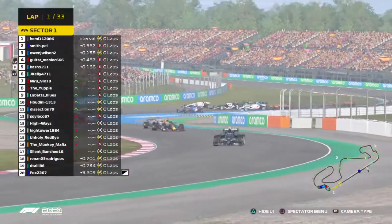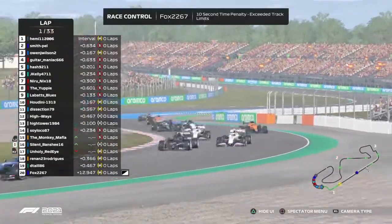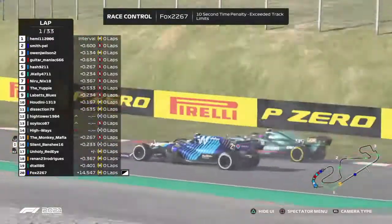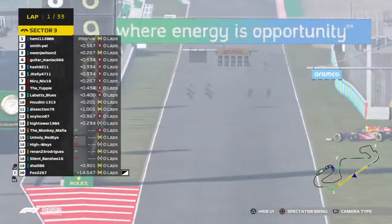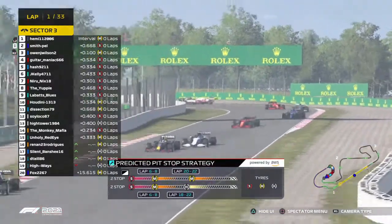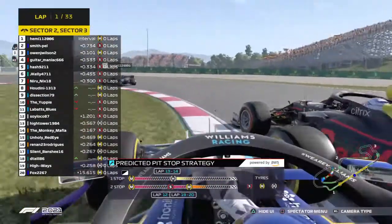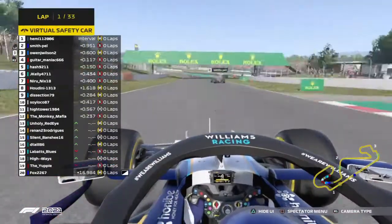Oh, we got a Haas by the looks of it off track. Fox, 10-second time penalty for exceeding track limits. I don't know what's happening with Fox here, unfortunately. Owen Wilson looking down the inside of the Smith Pell in the Red Bull. And he gets onto the grass, losing some traction there.